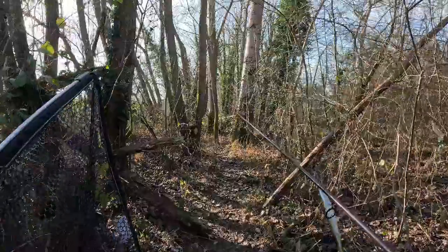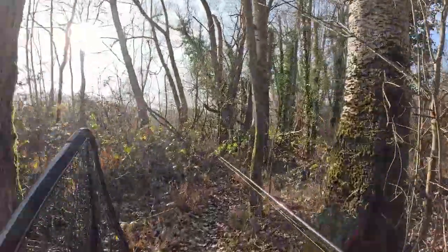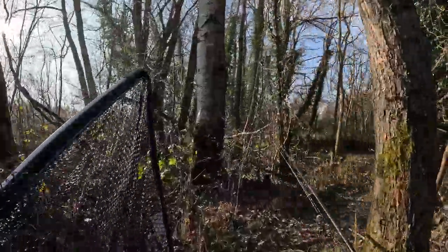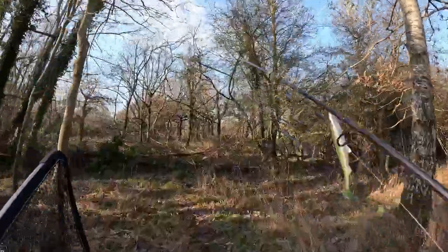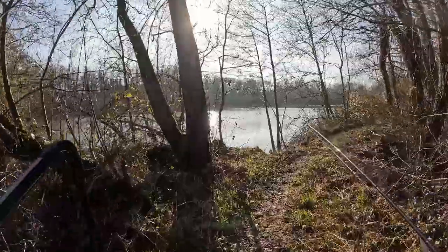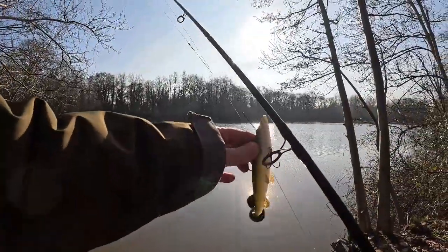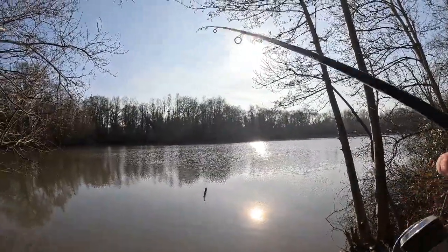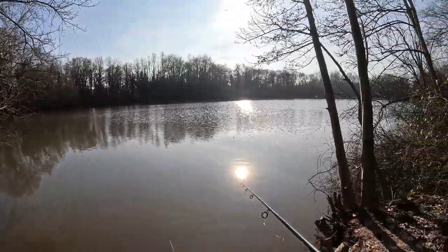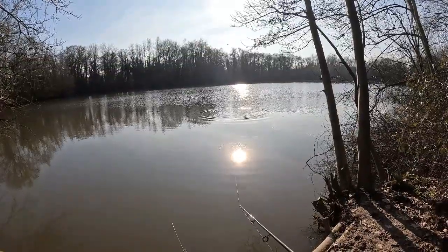I'm glad I'm doing this walk just to see what the whole lake is, and then in future trips I know what to avoid, and I pretty much know to avoid this far end of the lake completely. Oh, it's a mission, man. Now this looks like a deeper part of the lake.